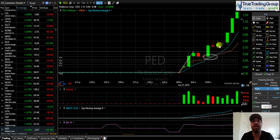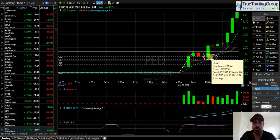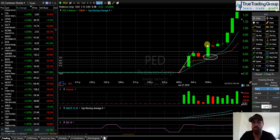Guys, this is a 5-minute chart. Because I'm going so far back to June 27th, if I went to a 3-minute chart, I can't go back far enough to where you can see the chart clearly. So that's why I have a 5-minute chart up on this example. This is a lot of time for this consolidation, and a lot of time from when the stock had that VWAP trade line crossover to where you got that push through the high of the day.